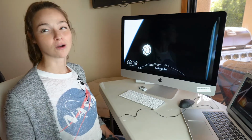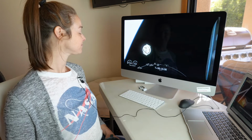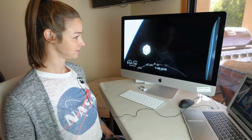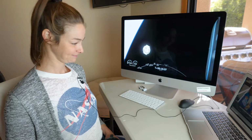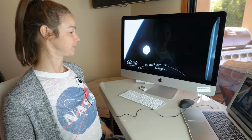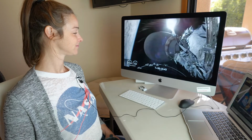In just under 2 minutes, we're going to have deployments of the Dragon solar arrays. Dragon does need these solar arrays in order to finish its 3-day mission. We have some onboard batteries, and we use the solar arrays to keep those batteries charged for the times when we're not in the sun.